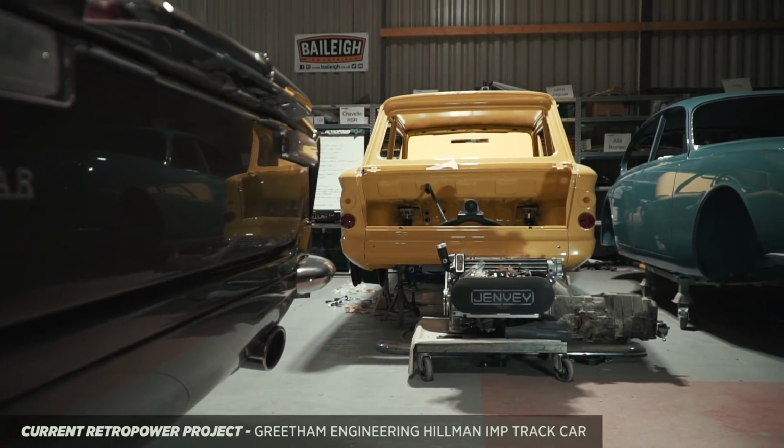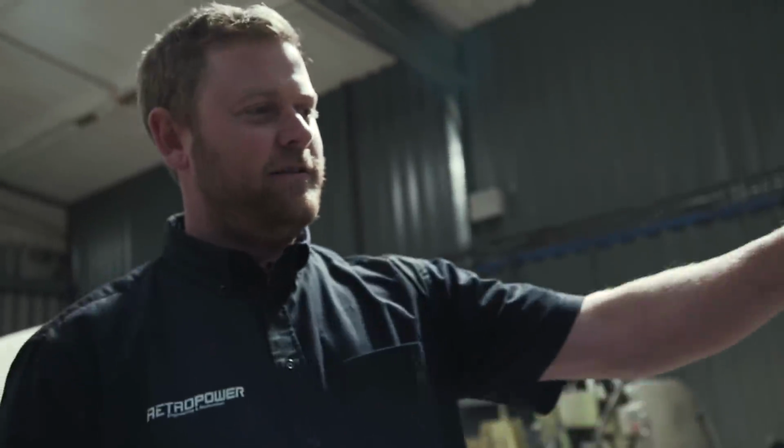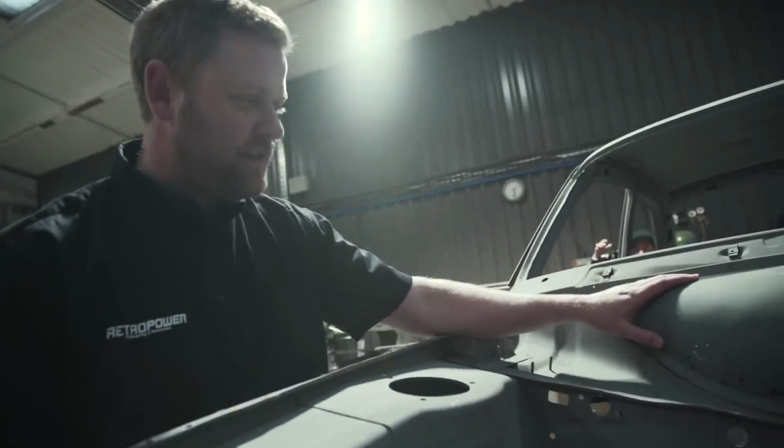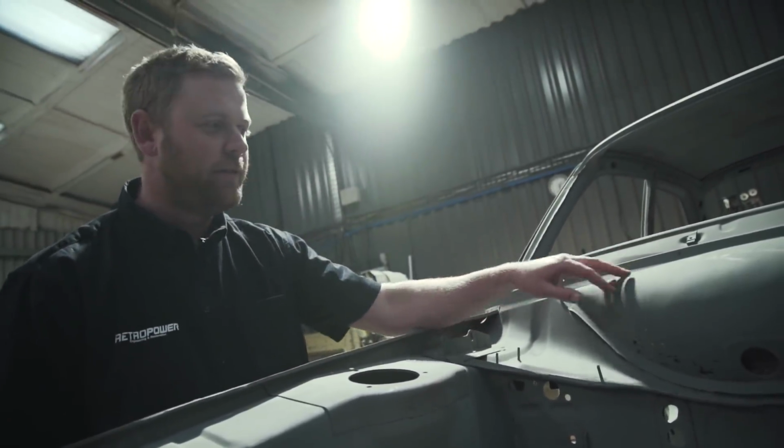The front wings are definitely going to be replaced. The originals weren't perfect, but there are really good quality new panels available, so it just makes sense to do those. This panel you can buy, so that's just going to be a case of replacing that. That's going to be a standard panel. We're not modifying that in any way.